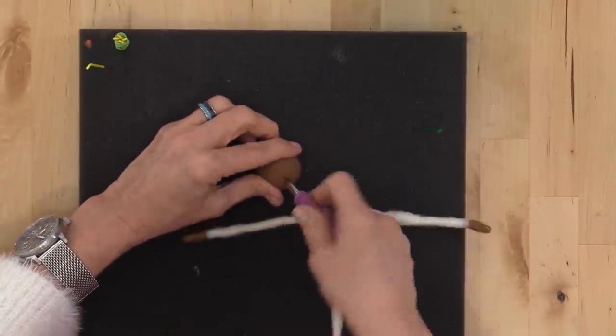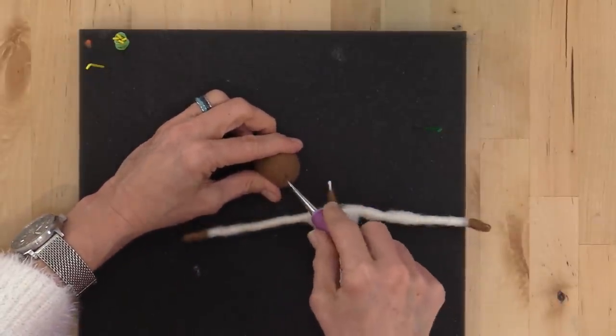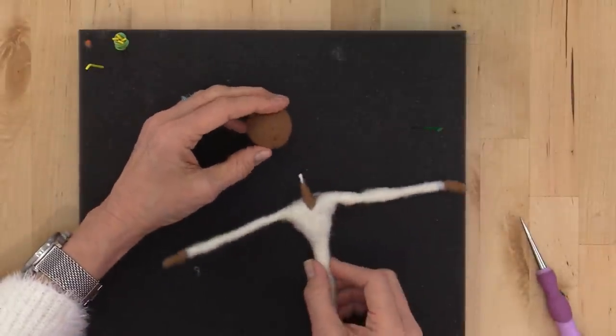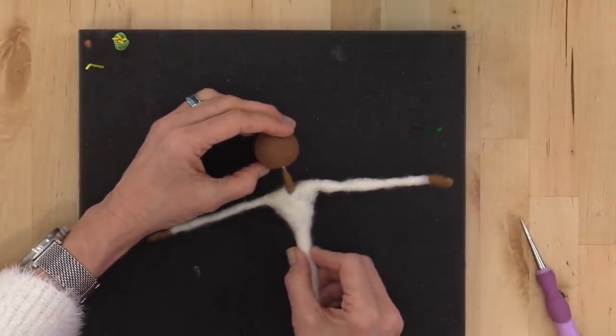Catherine says, you're teaching us perfectionists who can have fun. I'm honestly not much of a perfectionist, but okay, so here we go.